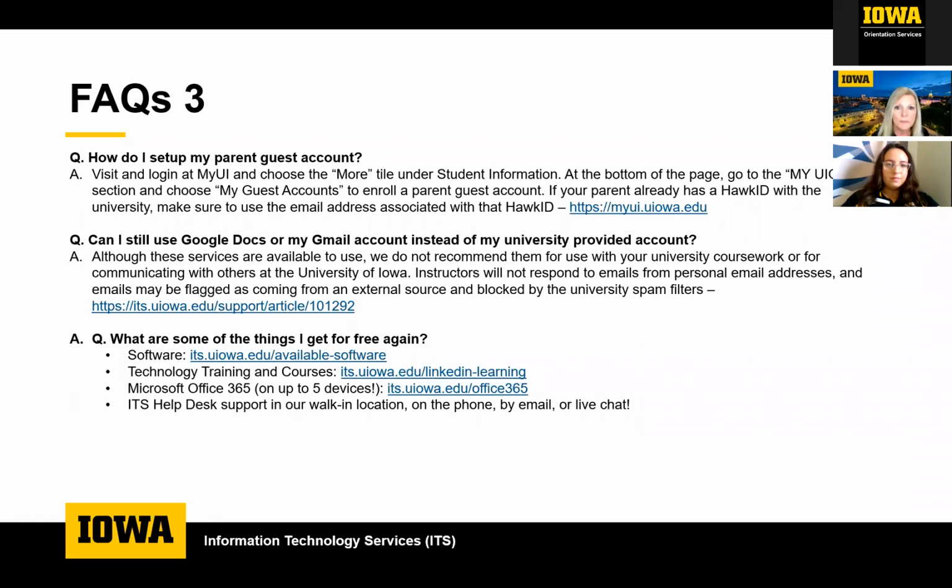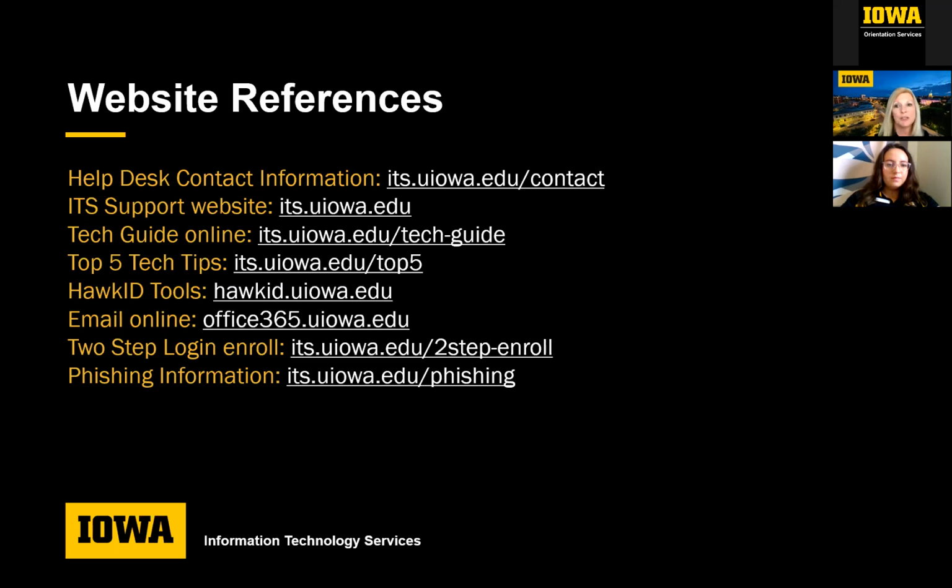Also, I told you a lot about the things that you need to do before you come to campus. This website right here, the top 5, its.uiowa.edu/top5, is the list of everything that you're going to want to do before you come to campus. You're going to enroll in Duo. You're going to download Outlook. If you're going to use email on your phone, make sure you use the Outlook app. When you get to campus, you're going to connect to Eduroam. Everything that you need to do before you come to campus is in that top 5 website, so be sure to check that out.